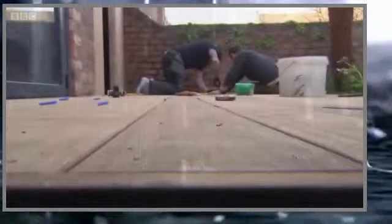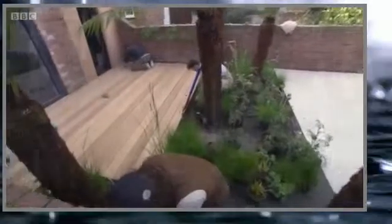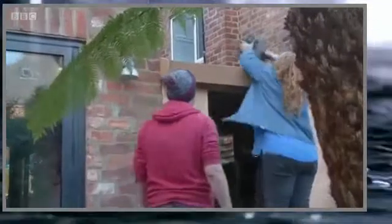I will get round to doing my roof, honest. It's just got to wait for the deck first. And with the deck done, Charlie's run out of excuses.